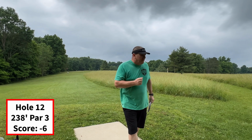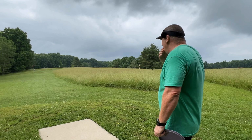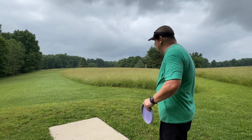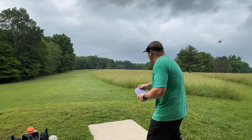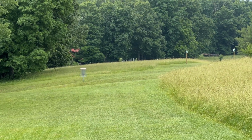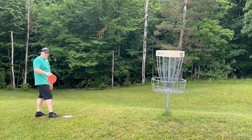All right, hole 12, par 3, 238 feet. Just straight out there all by itself. We're going to throw the rock. It's probably the one I have the most faith in. I'm probably going to throw it up over the grass and let it fade back towards the basket. That's right beside it. What is this, about 7 feet? I wish I could get 7-foot birdies all day long.